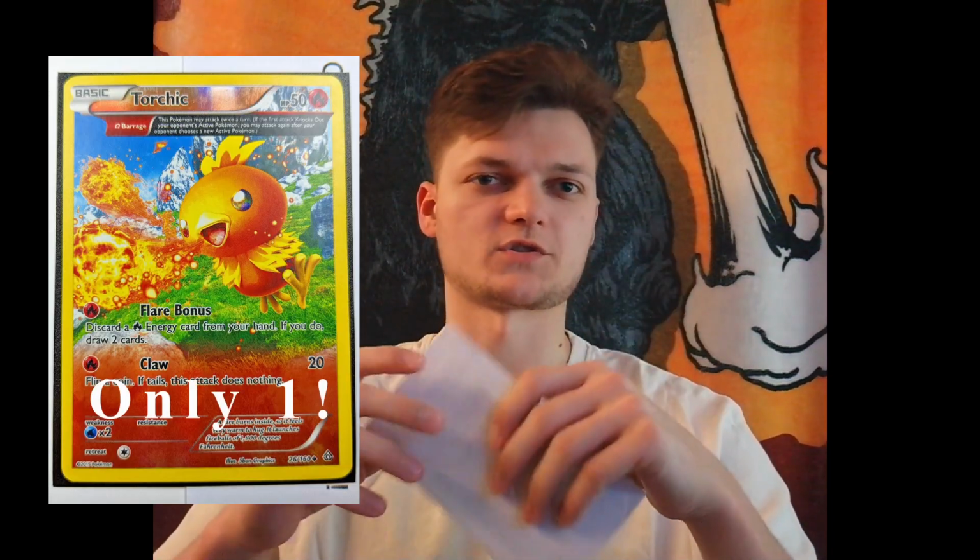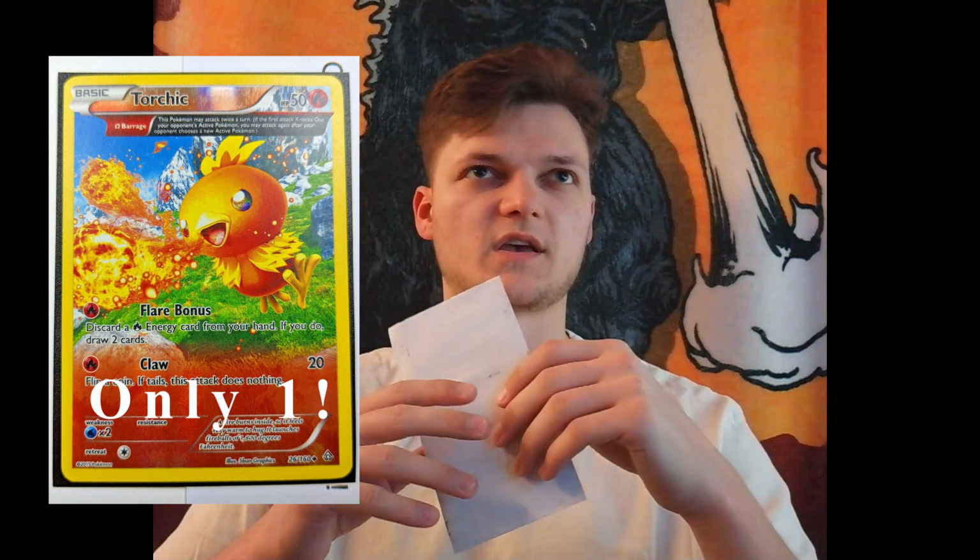Some examples off the top of my head is, of course, Torchic. Torchic famously does not have many full arts. Although I believe I have one of the older ones, and I think it's pretty cool, there's a lot they could do with that Pokemon to really make it better. But first, we got some mystery mail.